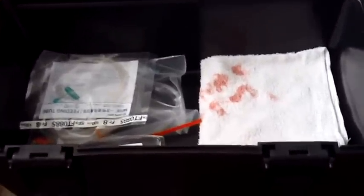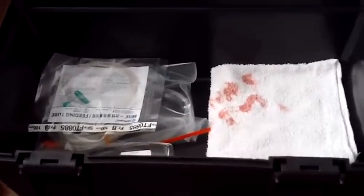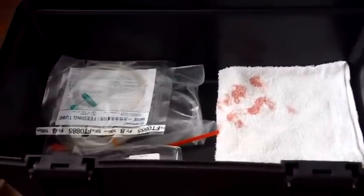A lot of it, I don't think it's that necessary for a basic hobbyist to have, but I just enjoy it. I just like having them on hand in case I ever need anything. Better safe than sorry, right?